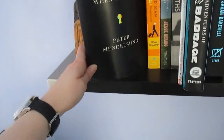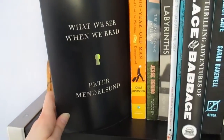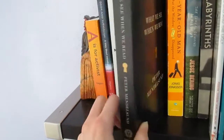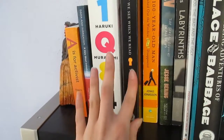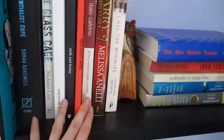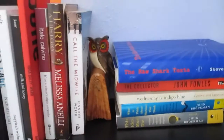Okay, What We See When We Read. I did a lot of research regarding mental imagery and reading, so I bought this, and it's by someone who I think does graphic images for books. A lot of these books I've already mentioned in books that I've read or am currently reading in the summer, so I won't list all of them. I'll also link that down below.